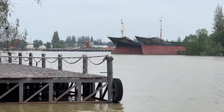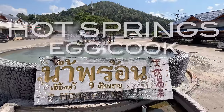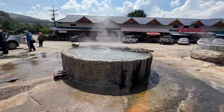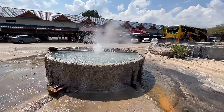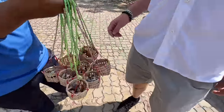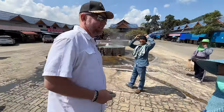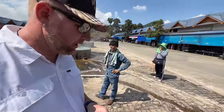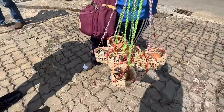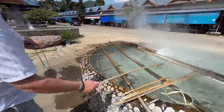Alright, so we've just arrived here in Surat Thani from Krabi. We got dropped off at the Prawn Fraya. Got some prawns and rice. Flash on there. All right.